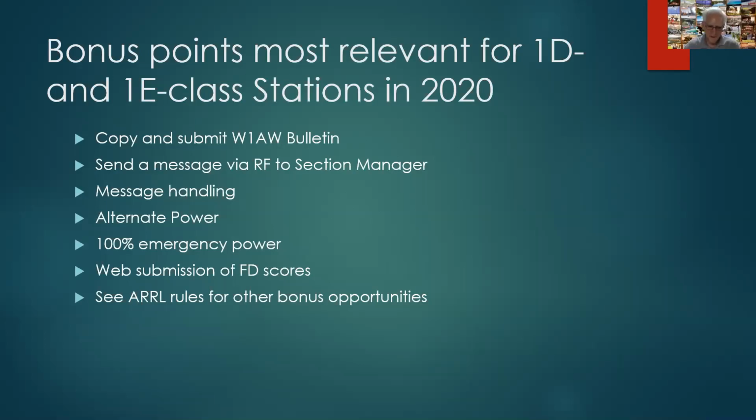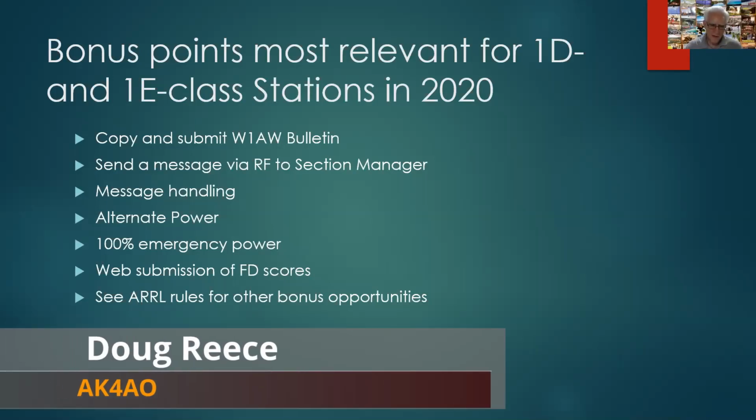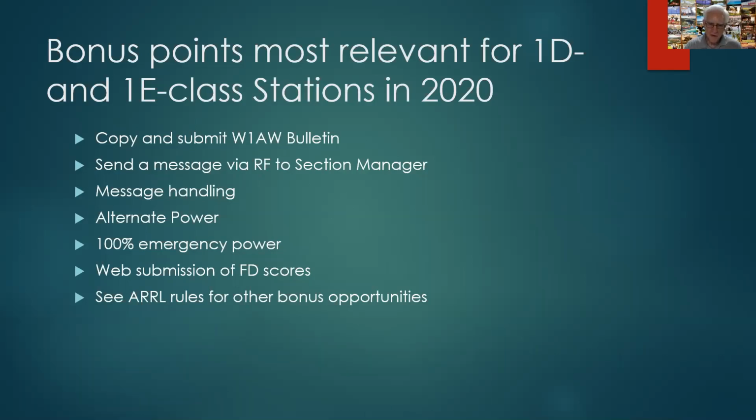Okay, thank you, Leon. Well, there are at least 350 bonus points that most of us should be able to get without too much work. And QSOs are 1 point or 2 points, so that's worth a lot of QSOs. Let me walk you through what some of these bonus opportunities are.